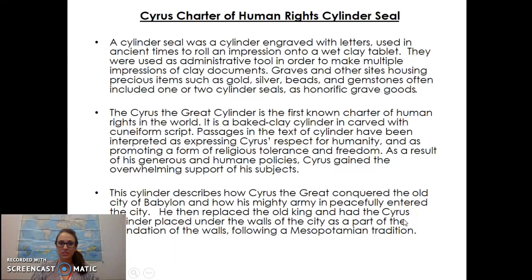Hey there, guys. So I just wanted to give you a quick update into what that particular artifact is. And it is a cylinder seal, and it comes from Cyrus the Great. And he was really one of our first known, at least for evidence that we have, people who chartered human rights in the world. So what it is, baked clay, and they carved in that cuneiform script, right?